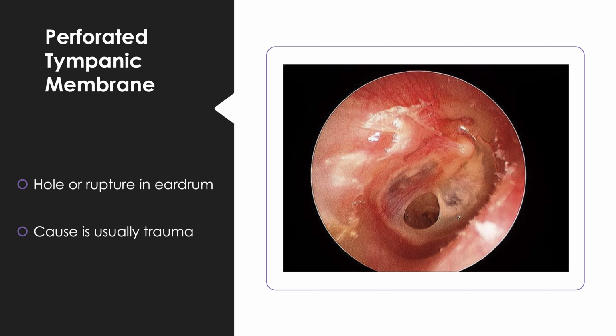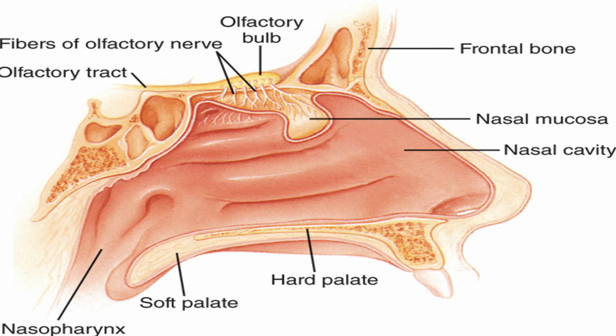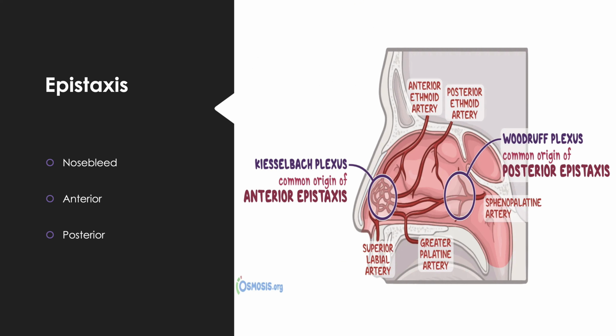Let's move on to the nose and things that could go wrong with the nose, especially the nasopharynx and the structures that lie within the nasopharynx and the nose itself. First off, we'll start with our common call-outs for epistaxis, or nosebleed. Nosebleeds are very, very common, and come in two broad flavors, anterior and posterior.